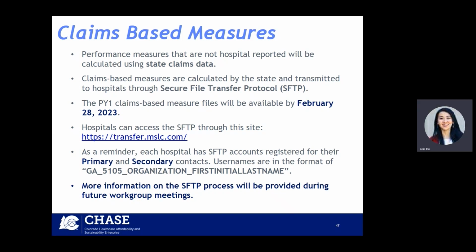The username that is associated with your SFTP is also included on this slide. It looks like GA5105 and then the organization, so your hospital name, as well as the first initial and last name of the contact. So this is a pretty critical component. We will be reviewing this information again during the January work group, as well as during January office hours and the February work group. These slides are more of an introduction.